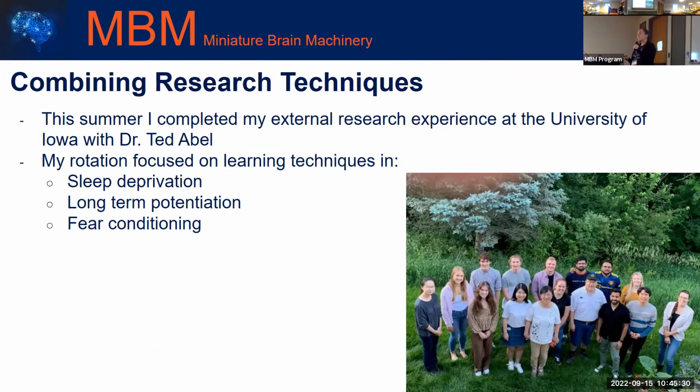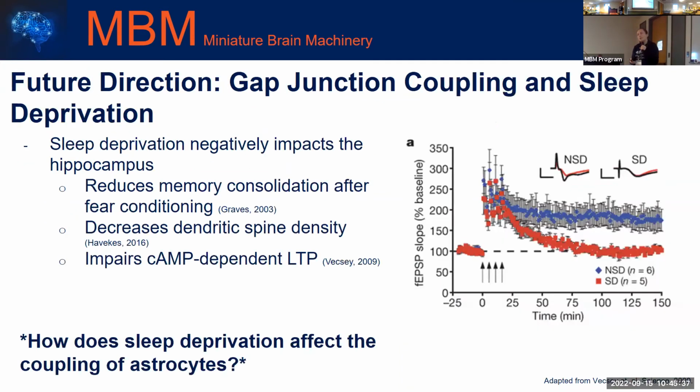It was really the sleep deprivation that I found most interesting, as it has large implications within the hippocampus itself. Dr. Abel's lab has a wealth of publications involving sleep deprivation, but just a few of their major findings relating to how sleep deprivation negatively impacts the hippocampus is that it reduces memory consolidation after fear conditioning. Sleep deprivation decreases dendritic spine density, and it also impairs specific forms of long-term potentiation.